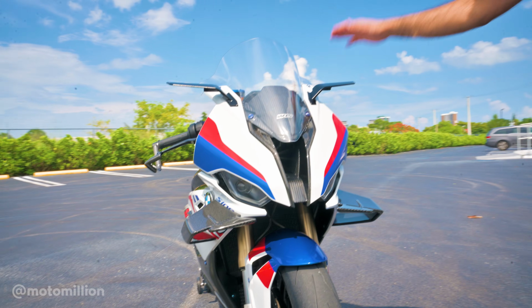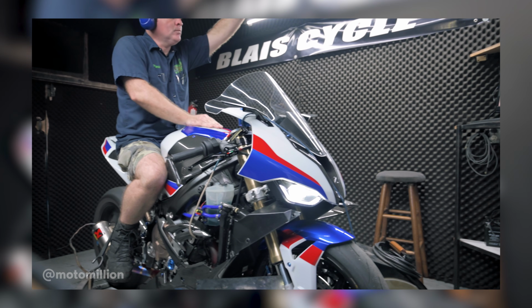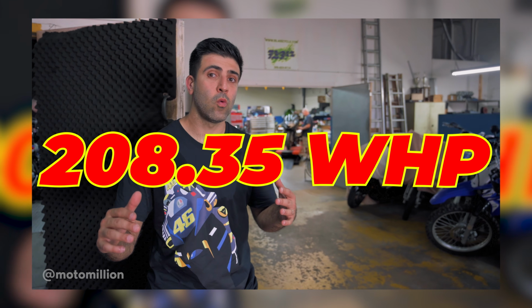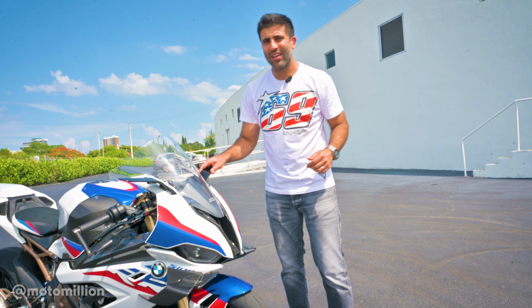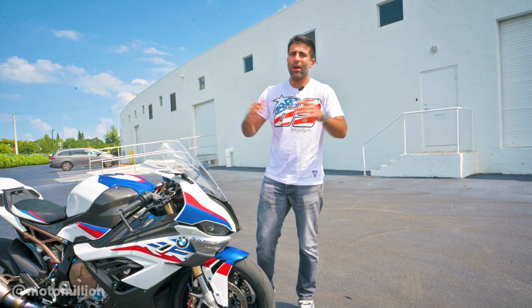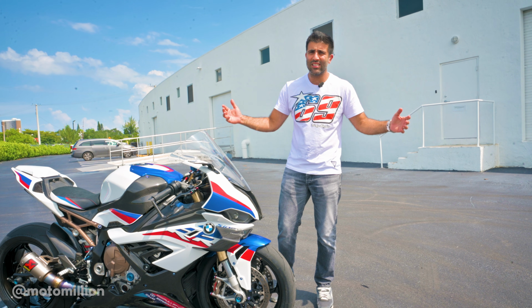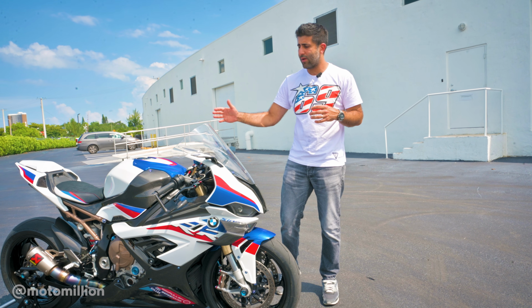This bike did 208 rear wheel horsepower, guys. 208.35, even though today is a warmer and more humid day. Rear wheel and real wheel, because the dyno we use is extremely consistent. We've shown it over and over again. I'm not going to go into details. If you want to watch that video, we explain why the consistency is there and why we really think those numbers are not fudged, they're correct numbers.